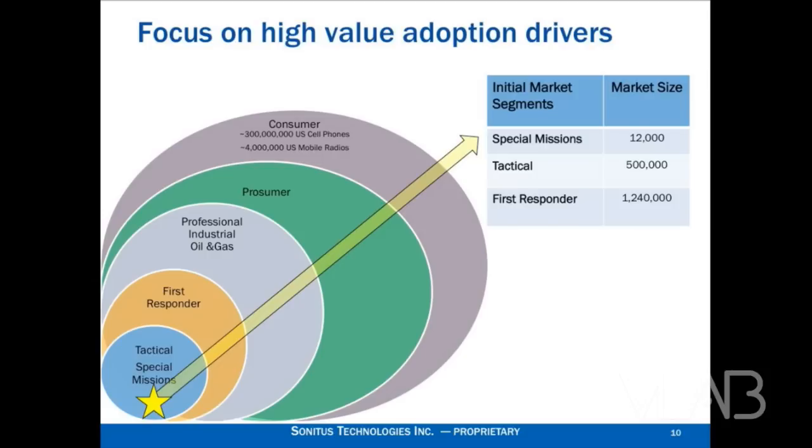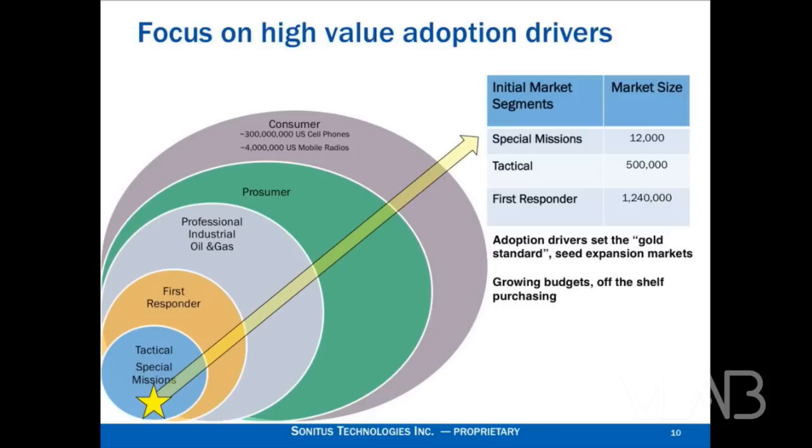These adopters set the gold standard. You look at your elite Navy SEALs. When they adopt a technology, it filters down throughout all the other markets. They seed these expansion markets by their adoption. These customers we've targeted for another reason. When you're important, you get funded. DoD funds are going down. These customers have growing budgets, and they have off-the-shelf purchasing authority. That's a good thing.